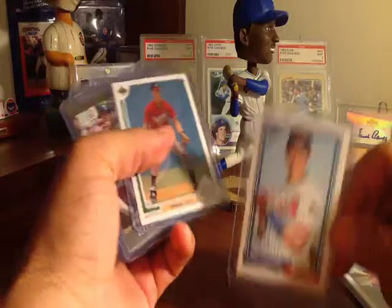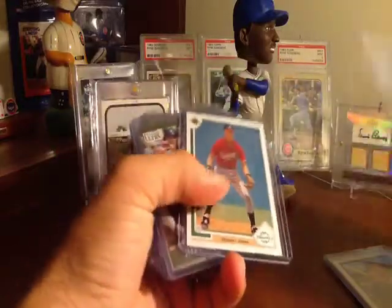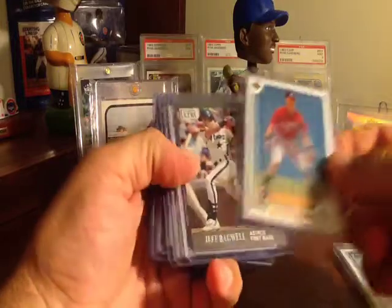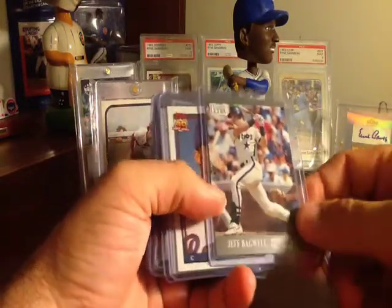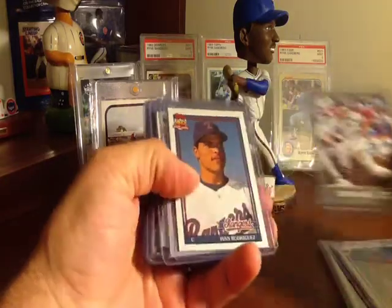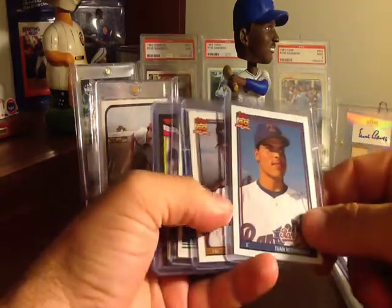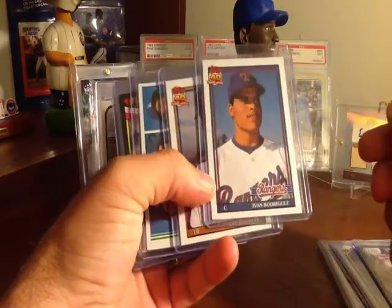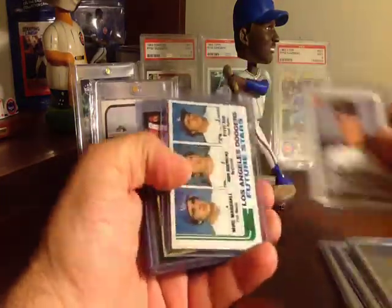I've never owned one, always wanted one, so now I own one. So there it is. Picked up another Chipper Jones, the 91 Upper Deck, Ultra Update Bagwell. Good looking card, no chipping. And then I bought 2 of the 91 Tops Traded. Got the Pudge and the Bagwell.